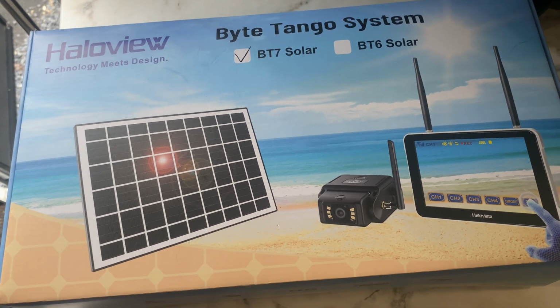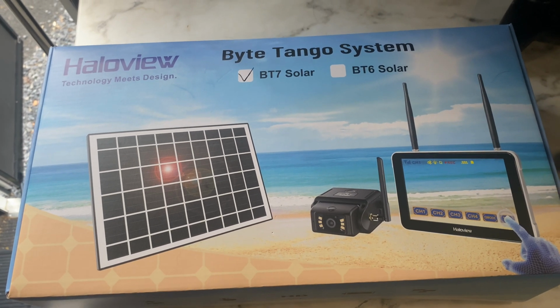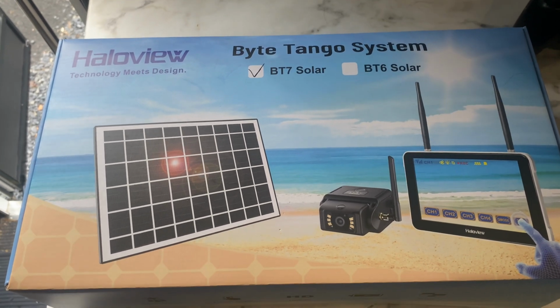Again, this is the Haloview Byte Tango system BT7 solar touchscreen. Nice camera backup system. You can use it for whatever way you want, but it's very easy to hook up. Hooked it up for the first time during this video.